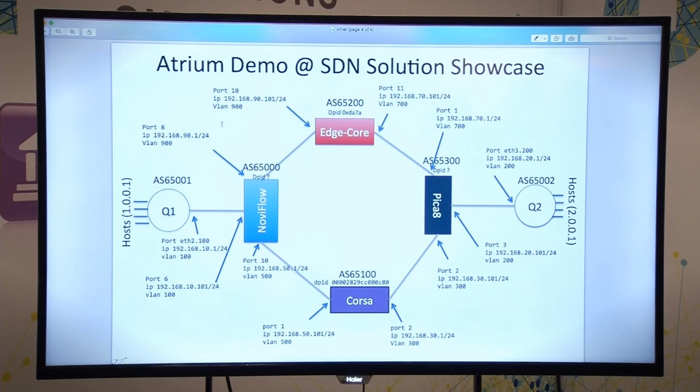Hi, I'm here to talk about Project Atrium, an open source project that ONF started earlier this year because they felt that there was a need in the industry to create vertically integrated stacks of open source components that have been glued together and ensured that everything works together for SDN solutions, so that end users like network operators can get started with SDN fairly quickly and painlessly.